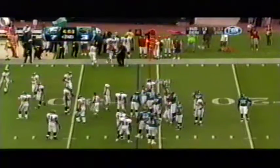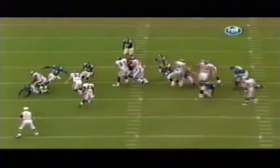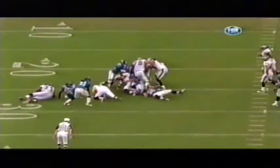Jeff Triplette says my timeout. He wants a closer look. See, Andy Reid doesn't like the spot that they gave Mike Bell. Jason Peters with a good kick out block. It's Russell Allen. And here comes the posse.